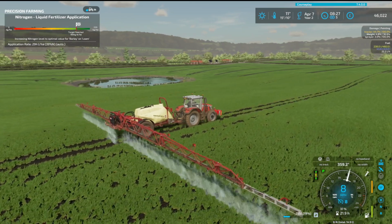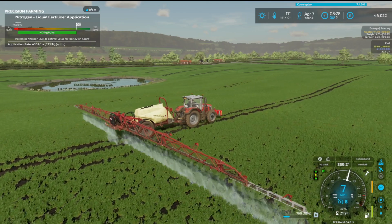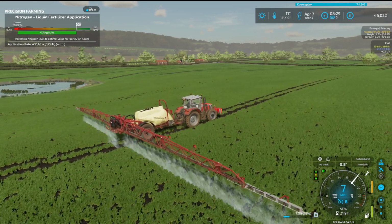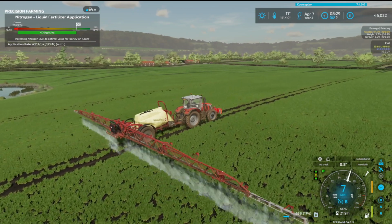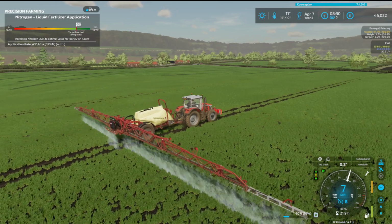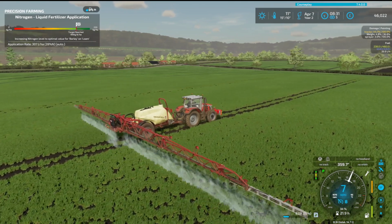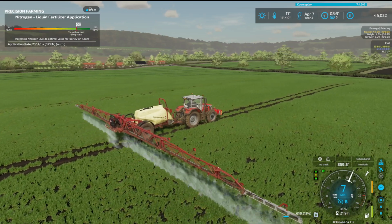See how far through this we get with the liquid fertilizer we've got. We are going to be down below 10% when we get up here. Can't remember how much was on the trailer, to be fair, whether we finished it or whether this is it. Definitely not going to get another breed in before we need to fill up.